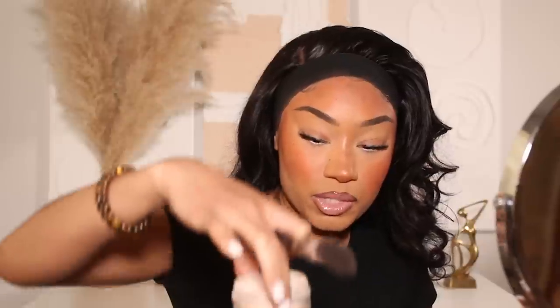Final touches, I'm just gonna add my little beauty marks. To set, I'm gonna use the ColourPop No Filter setting mist. And I'm gonna do just a little touch up using some setting powder. This one's actually from ColourPop. This is their No Filter setting powder. This one's in the shade Peach.